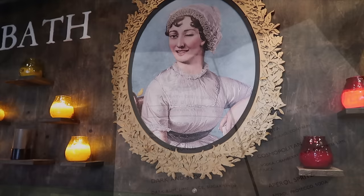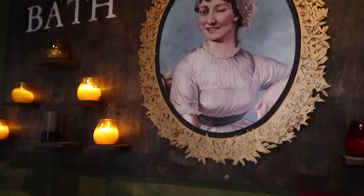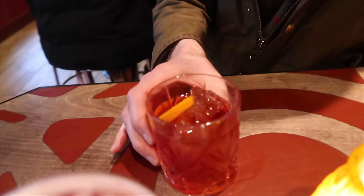We are at the Bath gin distillery, because have a look here. You just have to. So, well, this is a non-alcoholic cosmopolitan, and yours is a Negroni.